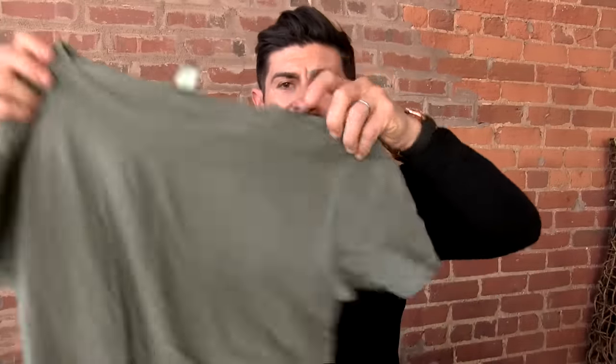What's up, Cam? UPS just got a package. I wouldn't tell you or show you this, but I wanted to. I got shirts, okay? These are shirts that I bought that I am thinking about actually putting my logo on, the little sleeve thing for M Apparel.